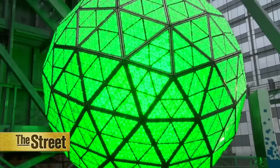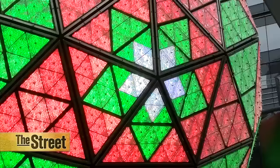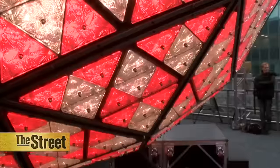How cool is this? We're standing right here next to the Times Square ball. This is fantastic. It's beautiful, isn't it? And it's all yours. I mean, you guys do the lighting, so let's get some nitty-gritty first. How many lights? How much does it weigh? How big is it? How long do they stay lit?